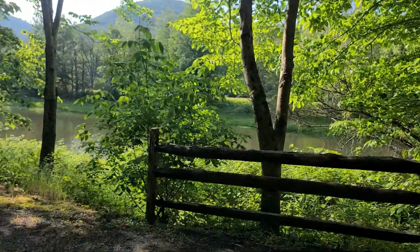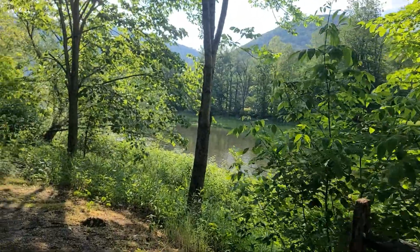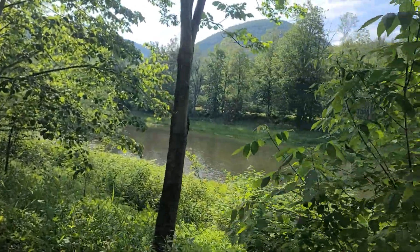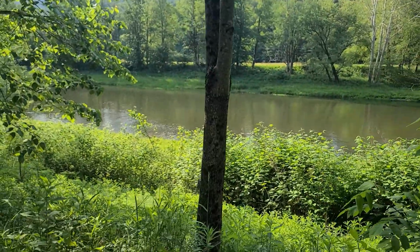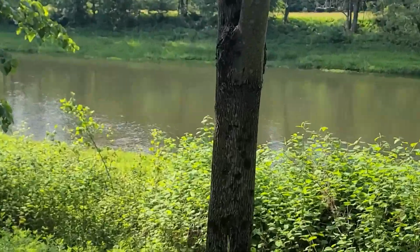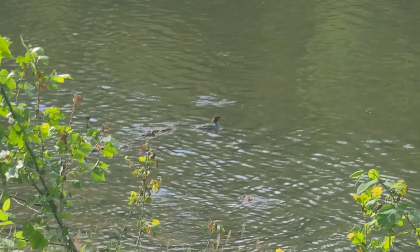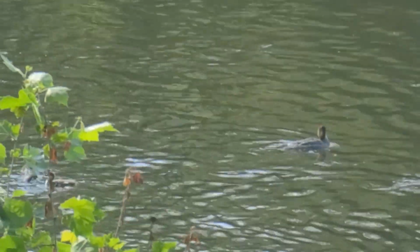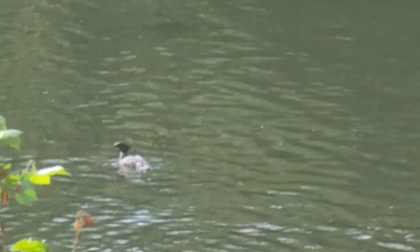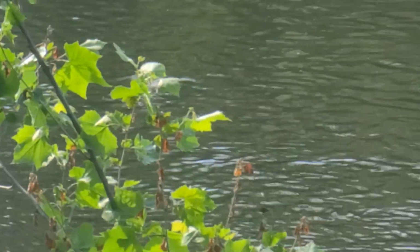Where do you see a duck? Right there. I don't see a duck. I see a bunch of ducks. Where? I hear them. Oh, it's mama duck with the babies. Let's see if I can focus it. See, she's with her babies. There they are.